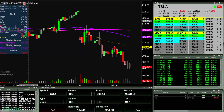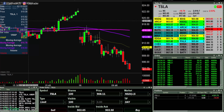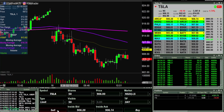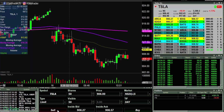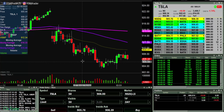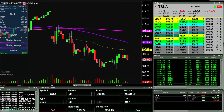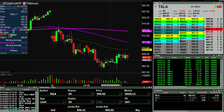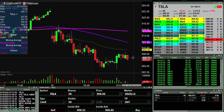So I posted that out. For those of you members that watch these videos and took that bear pennant setup, congratulations. Watching 906 here as a potential short on Tesla. In at 906.01. So we'll see if we can get some follow through. But this one could realistically just chop around sideways here for a little bit.